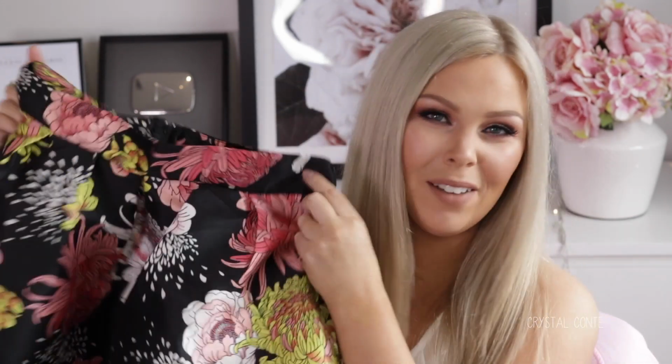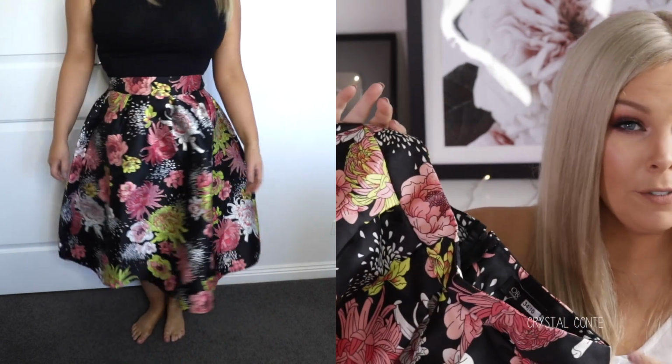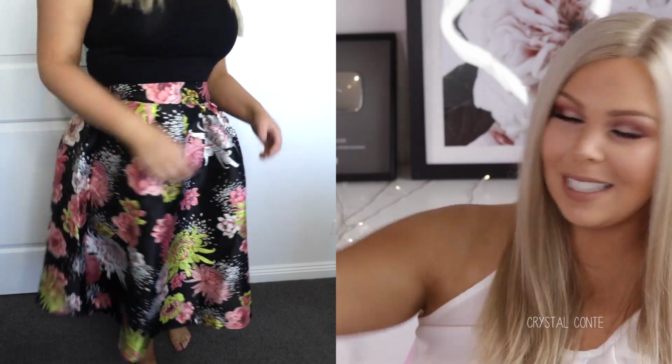Okay, so the first item I have is this skirt. It's like a shiny, thicker jacquard and it's got this gorgeous pattern on it. Of course I'll try it on, but it's a fit and flare skirt, so it's going to flare out and be really, really pretty. The length would go past the knee, so it's like a midi length skirt, and this one was $19.99.